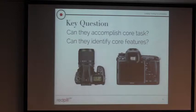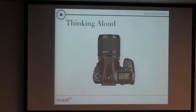So for this scenario, the key questions are, can they accomplish the core task? But also, can they identify the core features? So do they know how to set the aperture or the shutter speed? And some of you might not even know what that means, right? And that's a question for you to think about when you're choosing the users. So if you're testing a DSLR, do you want to just test it with anybody who hasn't used one before? Maybe for the unboxing, sometimes people get a camera for the first time. Once you get into some of the more complicated functionality, you want to start looking at users who have some background knowledge.